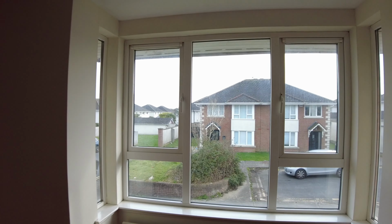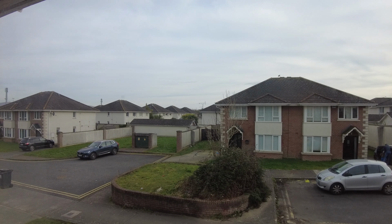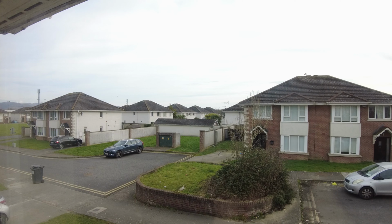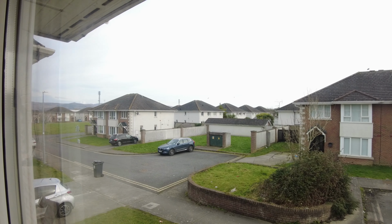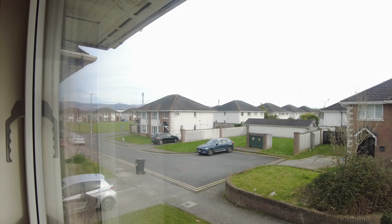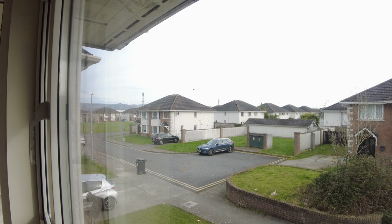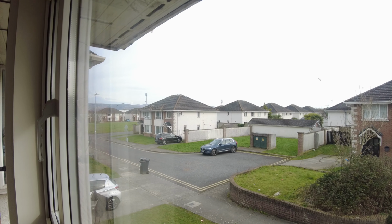So this is, again, we're upstairs from the living room, outside above on that bay window. You've got a little green area there directly in front. And then if you look down there, you can see the green area for Rockfield Manor. And then beyond that, just behind there actually is Glenmuir Soccer Football Club. And then beyond that again, the beautiful mountains.